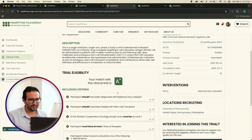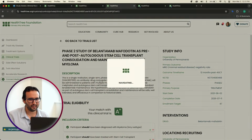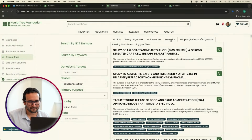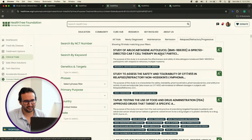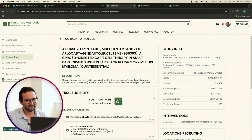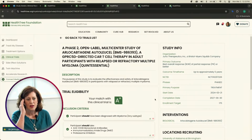So we can see some other trials that are interesting. If I go back to the list, for example, if I were to progress, right? If you were to progress, yes. I want to look at this study of Autocell. So this is actually a new BMS CAR T that's GPRC5D. So it's a different treatment target. And if I were to relapse, that's a potential treatment option for me, right? Exactly. I could talk to my doctor about different combo therapies that are FDA approved, but I could also bring this up and say, hey, what do you think about this clinical trial?